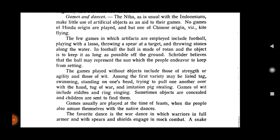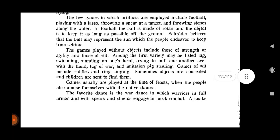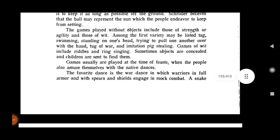In football, the ball is made of rattan and the object is to keep it as long as possible off the ground. Schroeder believes that the ball may represent the sun, which the people endeavor to keep from setting. The game is played without objects.